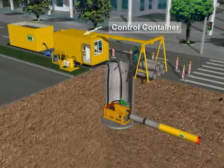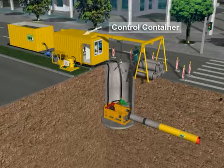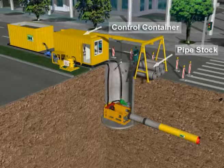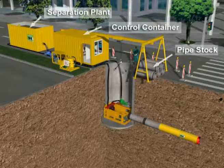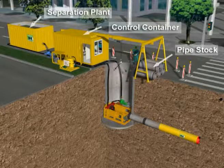The operating container with the control panel and the hydraulic power pack is located on the top rear side of the shaft. A pipe stock is then established and maintained in front of the shaft to feed the shaft crane. The slurry feed pump and the slurry discharge pump are connected to the settlement tank to form a closed slurry circuit.